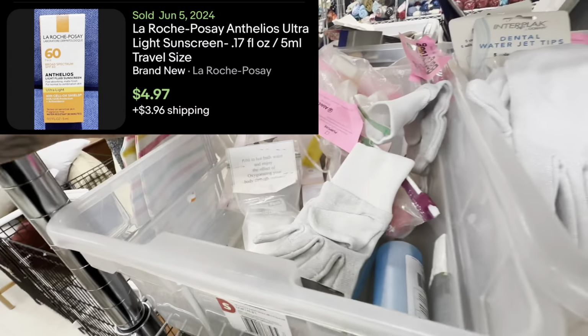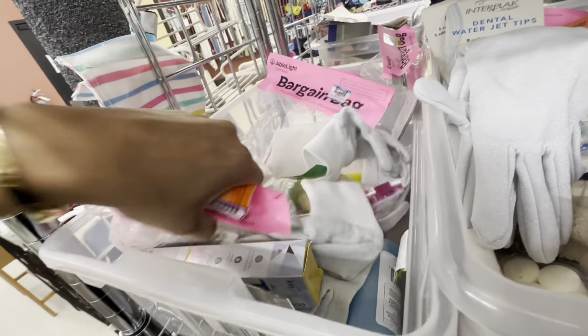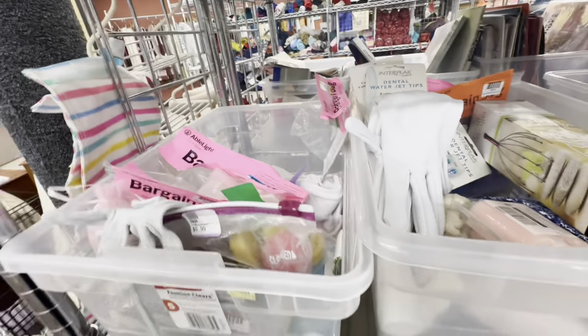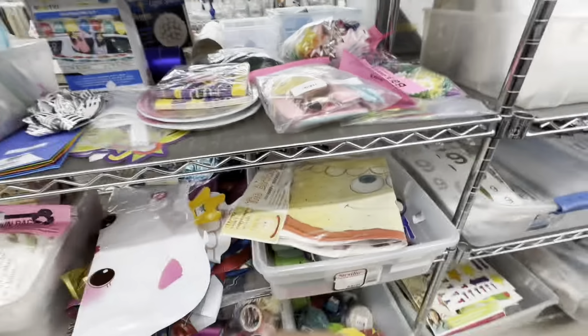I picked up this little sunscreen for personal use. This is a really great brand. If you can find that sunscreen in a bigger bottle, they sell pretty well. But as you can see, the travel size is only selling for about $5. For some reason, I'm just drawn to certain items.